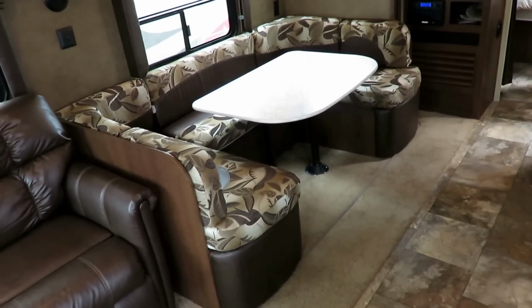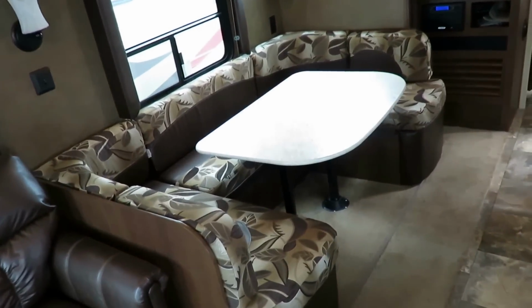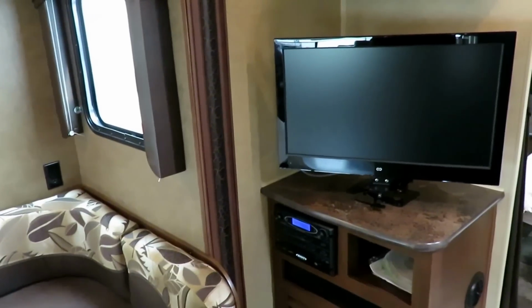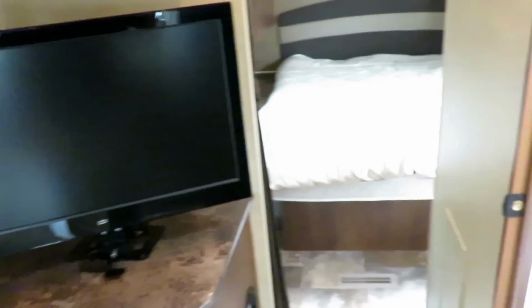And because the underbelly is enclosed on this, that tells me that in a Jayco we also have insulated slide outs. So the little baby's not going to get cold at night depending on the weather conditions. All original electronics still present and accounted for. LED flat screen right here, and it does swivel a little bit so you can get good angles on it. DVD, CD, stereo, inside, outside speakers, so you're not going to need to spend money on extra electronics.